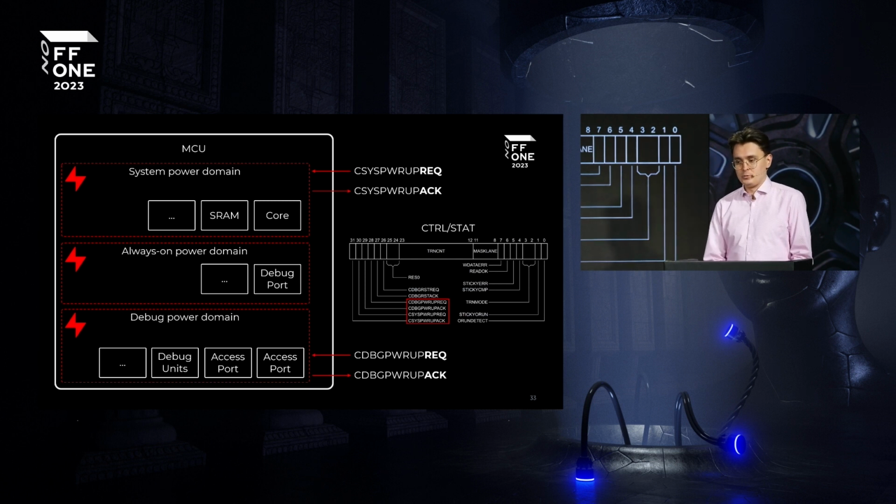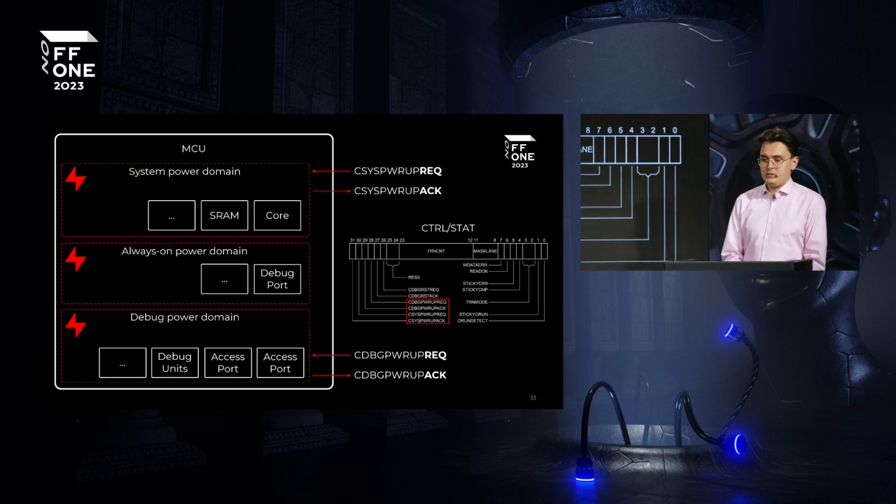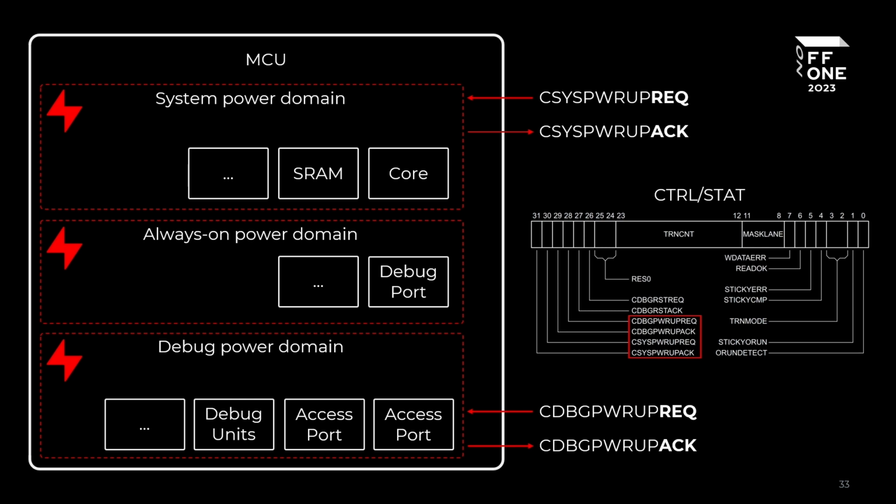CTRL/STAT register. All we need to know is the 4 senior bits from it, according to the specification of the debugging. It determines 3 domains. There is a power domain that's constantly on, there is the debugging power domain, and there is a system power domain. The first one includes the debug port because it must be on all the time. The debug power domain includes various debugging units, including access ports, and the system power domain includes core, static RAM, etc.